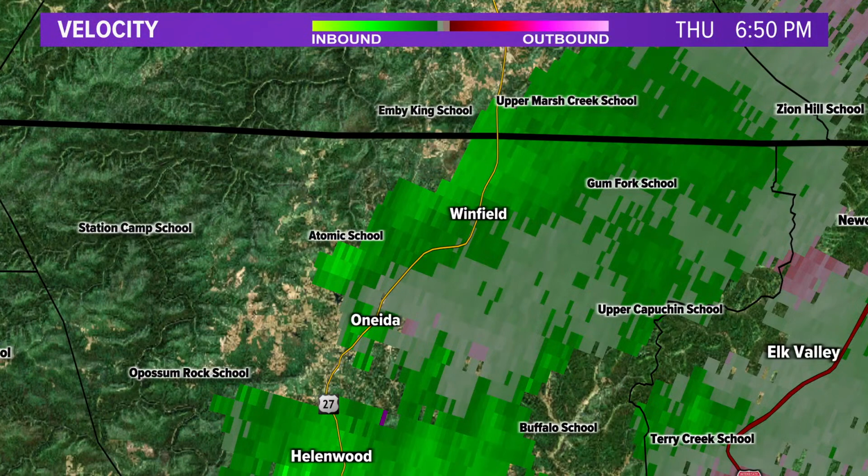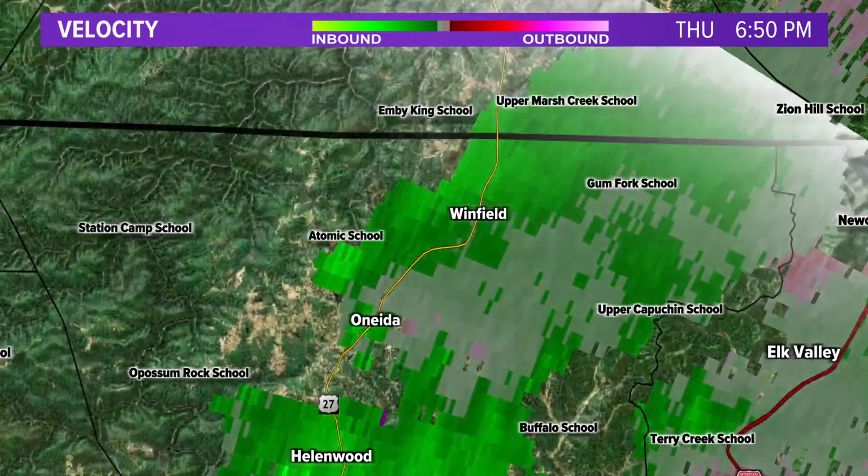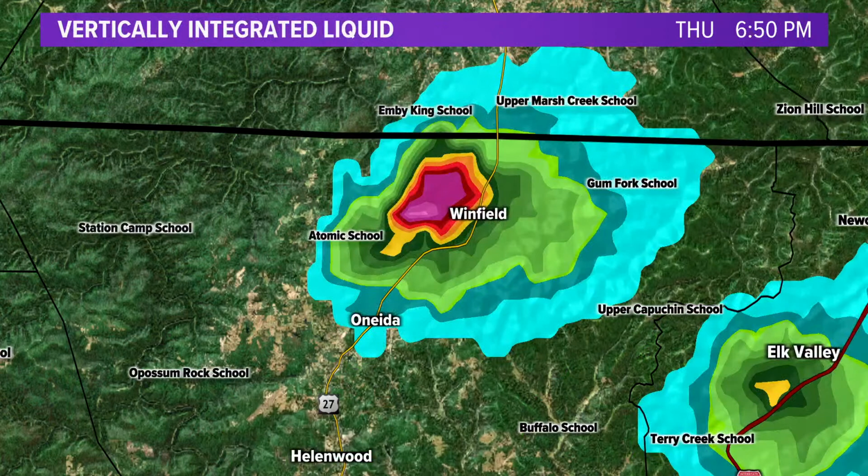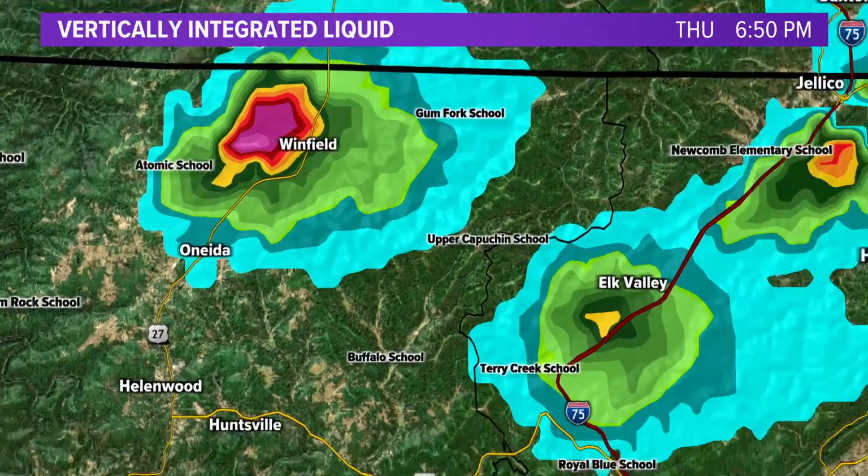So again, Oneida, Winfield, if you're near Gum Fork School, I know you've already had to take shelter once today, but you got another one coming towards you. Not only is it possibly producing some damaging winds, but the hail with this one. This one also could be producing very large hail near the Winfield area and near Gum Fork School. So if you are in those areas, you've got hail on the way.